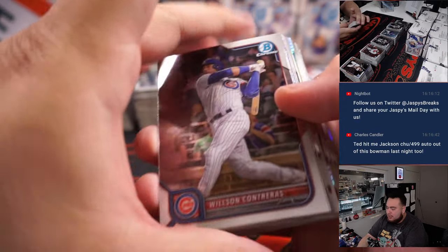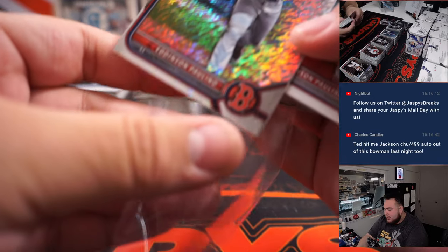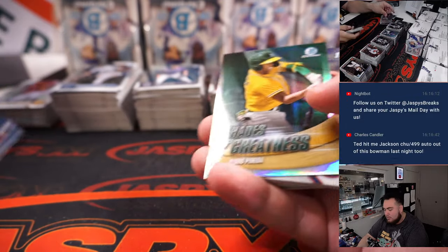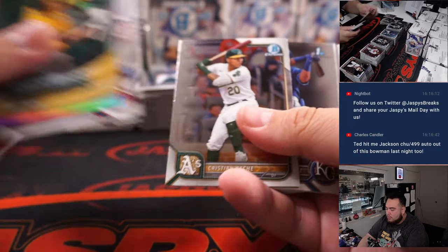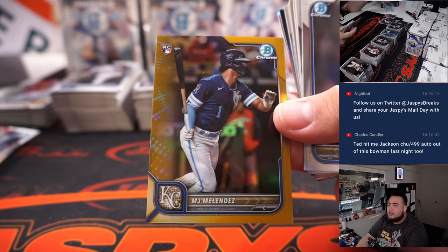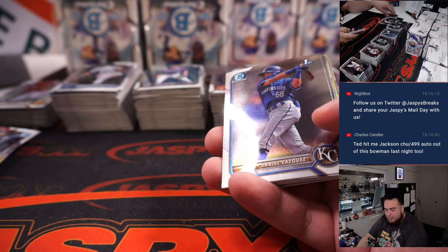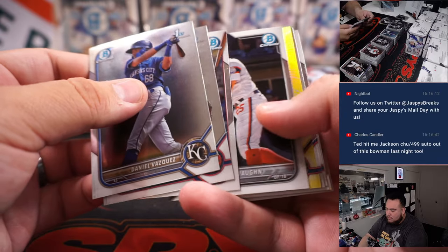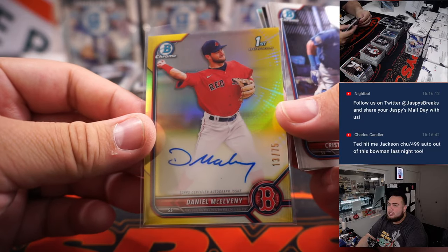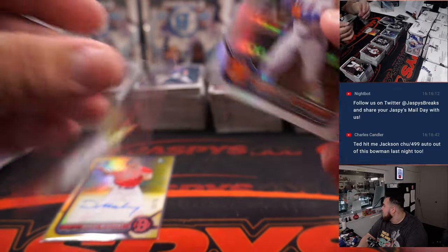All right, guys, let's go through the first six boxes. Here we go. All right, we got a first Edison Paulino. And an MJ Melendez, rookie gold, 48/50 there for the Kansas City Royals. And how about a Daniel McLeven, Red Sox, that's an orange, /75, refractor Polar Bear.